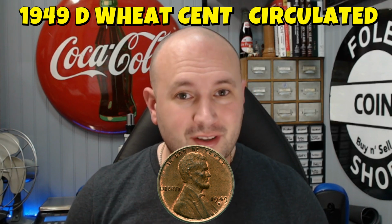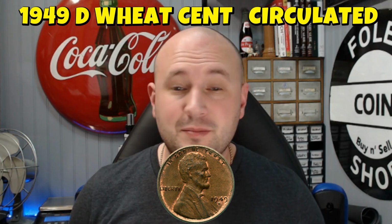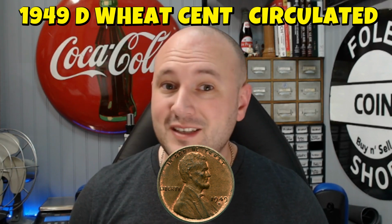Last one, I promise, but it's extremely important because it's where most coins are going to fall. So for this example, we're going to cover a 1949D wheat cent in circulated condition. I don't have to price check eBay for these because I can tell you exactly what a dealer is going to pay because I buy them and sell them every day.